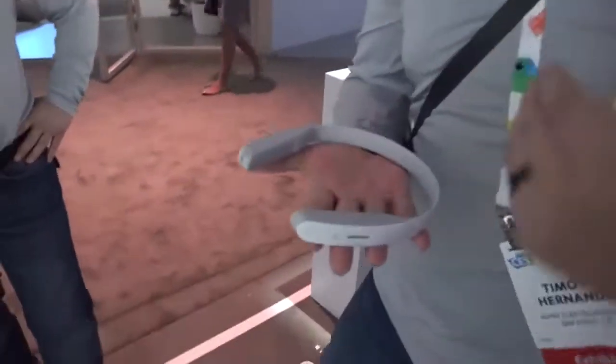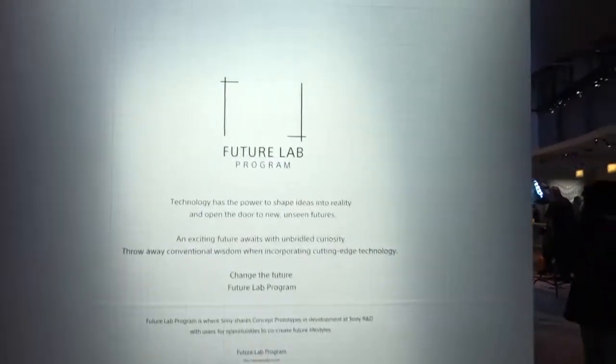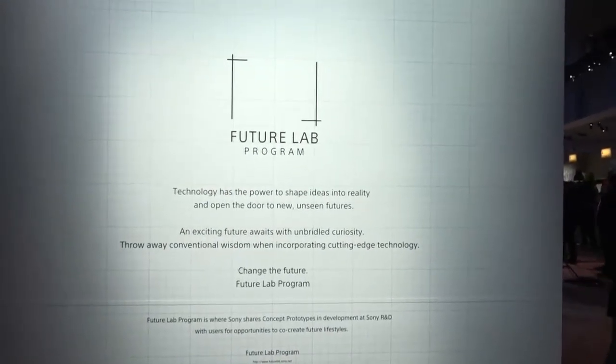So what we have here is a wearable technology, okay? Since this is a future lab program, this is a concept prototype of where we'd like to see wearable technology go. With Project N, or Nigel as we like to call it, we're able to free our hands, our eyes, and our ears, and allow us to do our normal day-to-day activities free, but still do and receive a lot of the functionality and technology that we'd like in our normal day-to-day life.